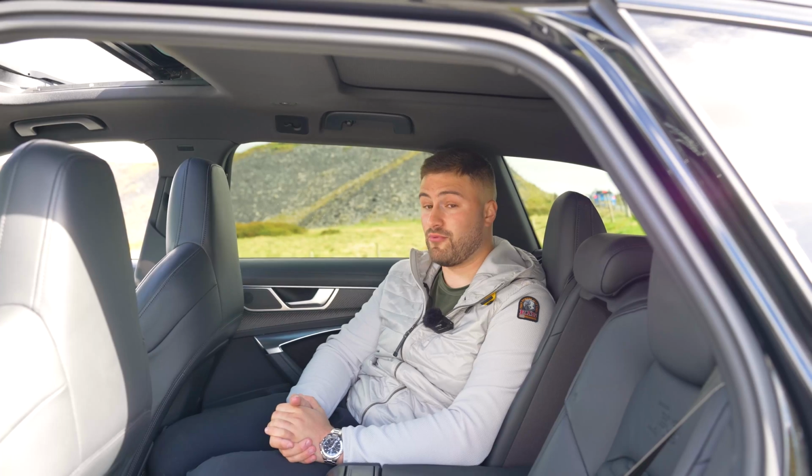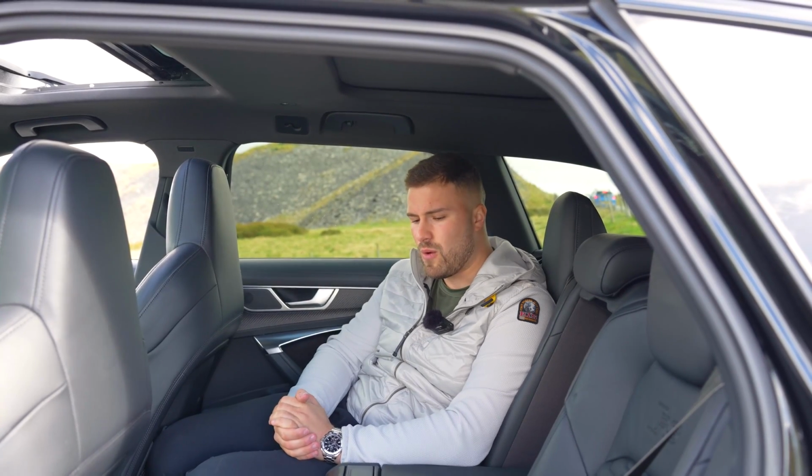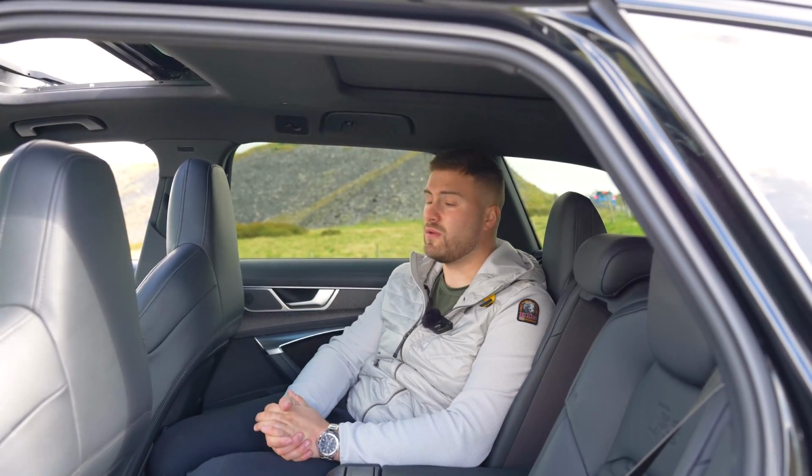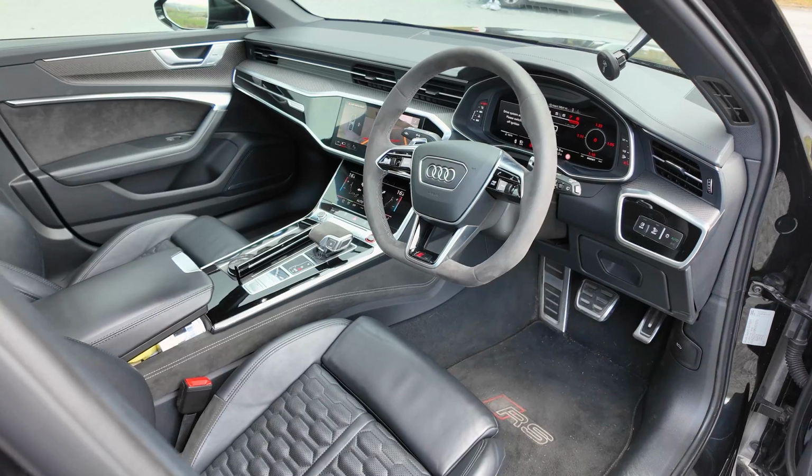And that brings me on to the price of the Audi RS6. The starting price of this car in the UK is £115,000, which is a lot of money. However, RS cars do tend to hold their value pretty well, better than AMG and M cars. So yeah, even used ones are really expensive, but if you're in the market for one, I wouldn't be so bothered about going new.